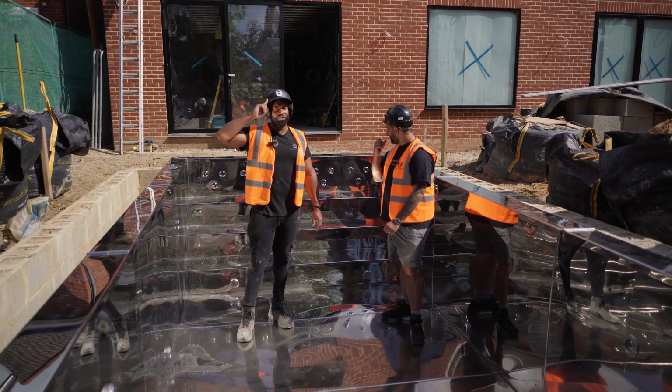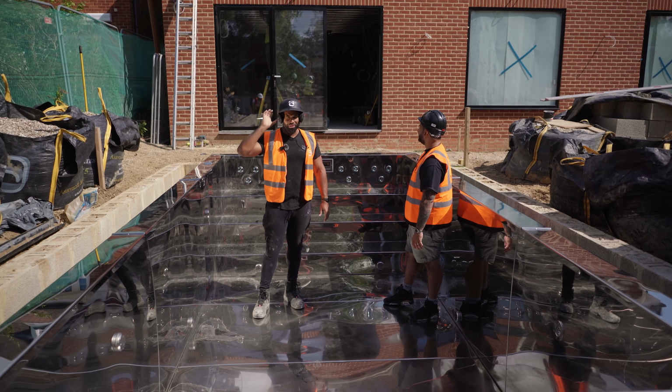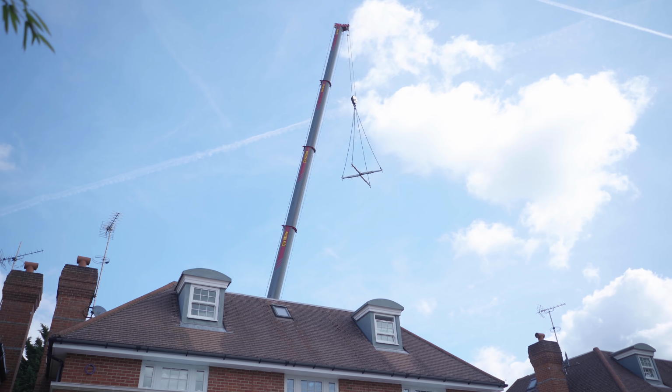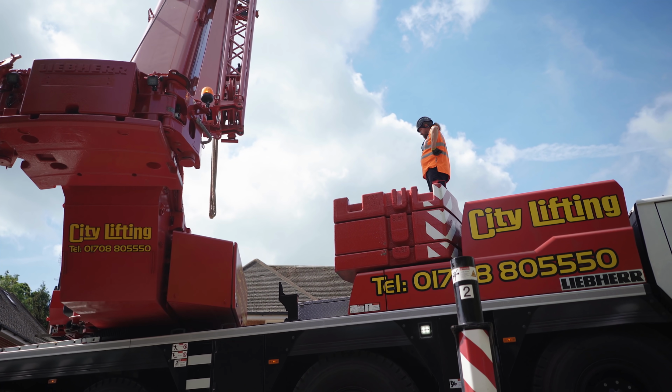It was one of those things, you know, you've got a tick list in your head. This needs to be done, that needs to be done. This was a massive point that had to get done. And now the crane is packing away. They did a really good job, by the way. Really good job. And they're off.